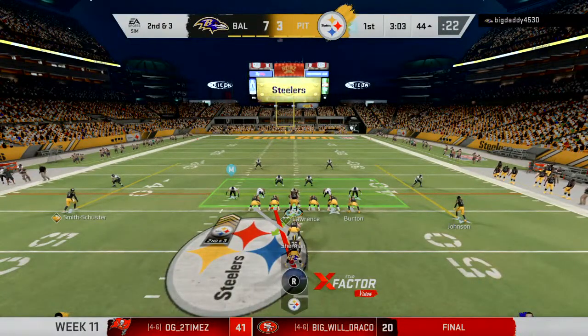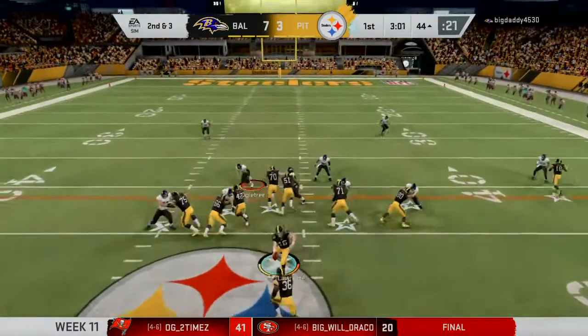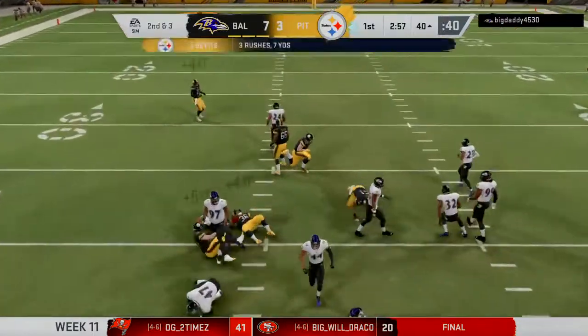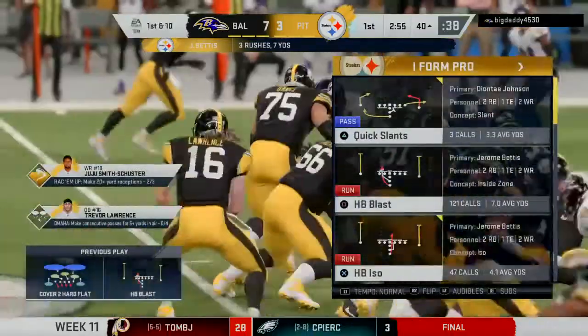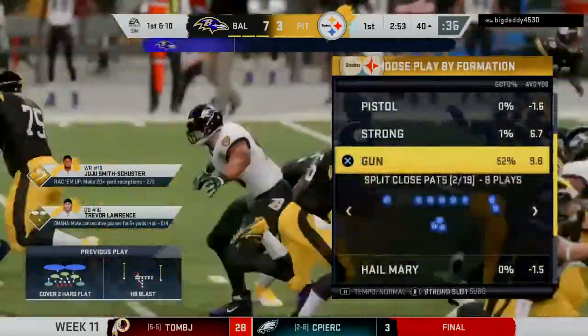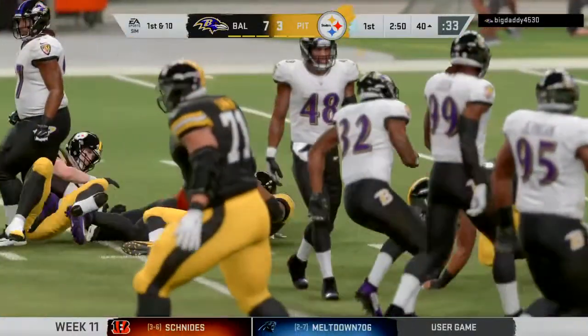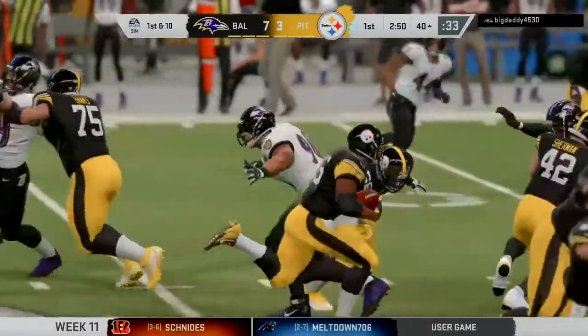Watch the slant. And he'll give it here to his running back, and he'll be brought down, it looks like right at the 40. 4 yards the pickup, 1st down. We haven't seen much from him running the football here in this 1st quarter. No, you're right about that. We haven't seen much of him at all so far.